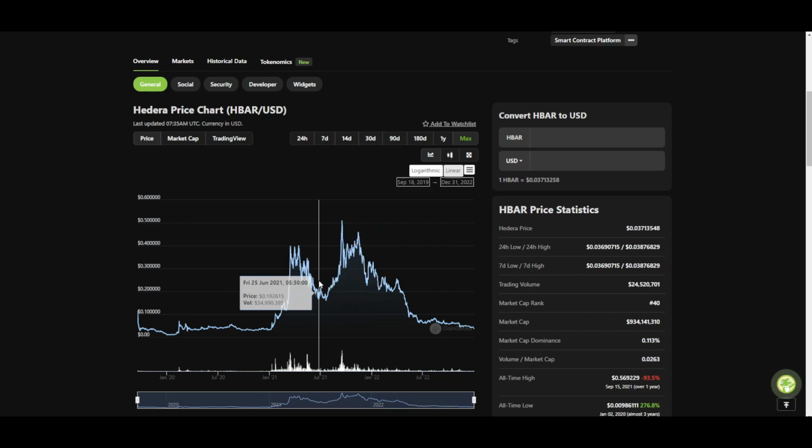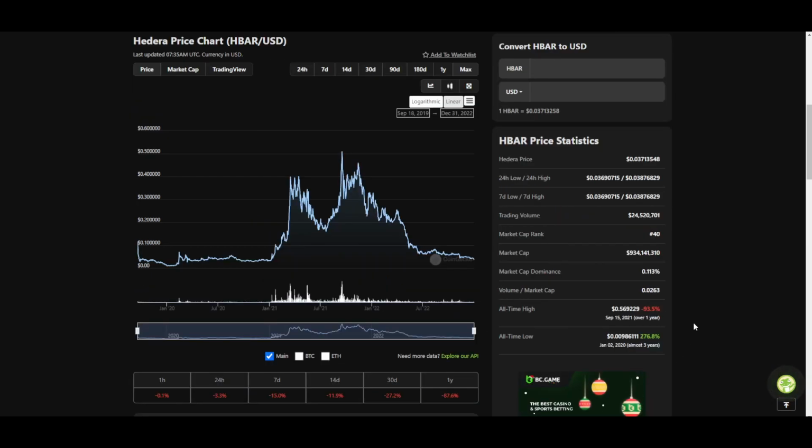After that we headed into a small bear market, so it was going down and then it pumped again when Bitcoin reached its all-time highs. So $0.56 is the highest this coin has ever gotten to. It is down by roughly 94% since then. It is also pretty close to its all-time low, which was almost 3 years ago. So just 300% up from its all-time low shows me that this project has been massively undervalued, and this project has scope for an upside trend when the market comes back.